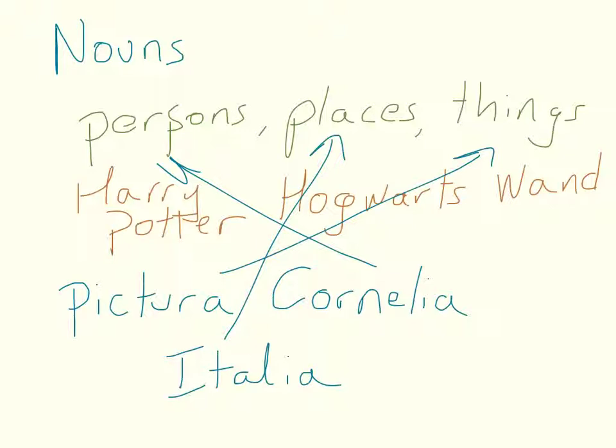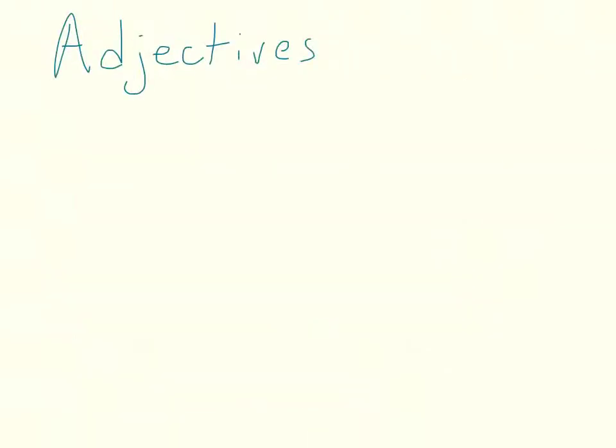So, moving on to adjectives. Adjectives get a little bit more tricky. You don't have that mantra, person, place, or thing. Adjectives are things that describe nouns. So they give some quality to those person, place, or thing.